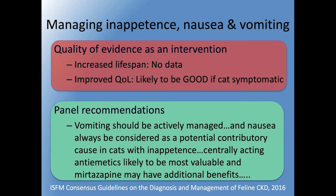So as far as the consensus guidelines go, what is the quality of evidence of mirtazapine and other symptomatic treatments as an intervention? Well, there's no data that would support these prolonging lifespan, but the panel consensus was that quality of life was likely to be improved, particularly in symptomatic cats, and that therefore this is something that we should all be considering and managing, and mirtazapine is a good recommended product based on our current available options and current knowledge.